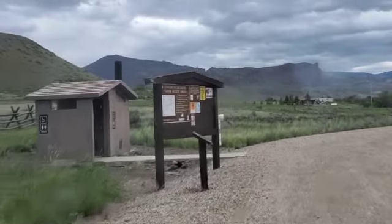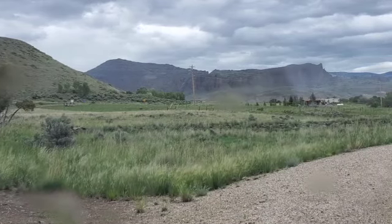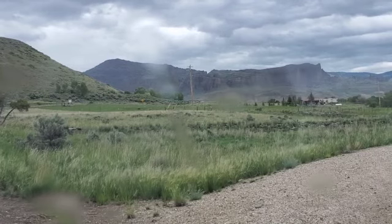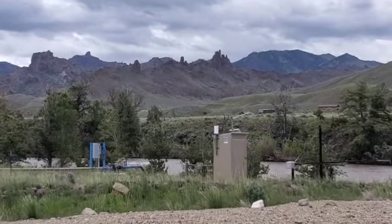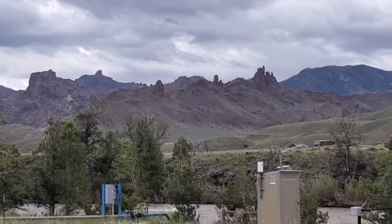Oh, it looks like it's a fee area, probably. Okay, it does say no overnight camping. This is the North Fork Shoshone River access area. I don't know why my camera has gotten to where it has such a hard time focusing. I enjoy seeing rock formations like that.